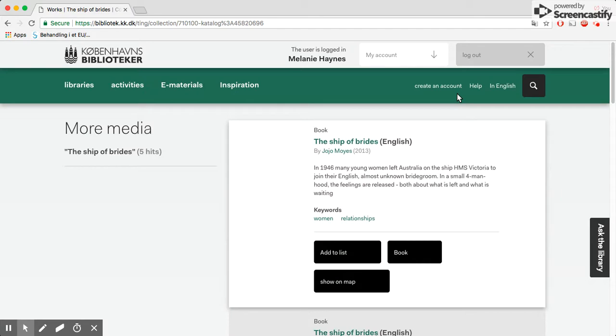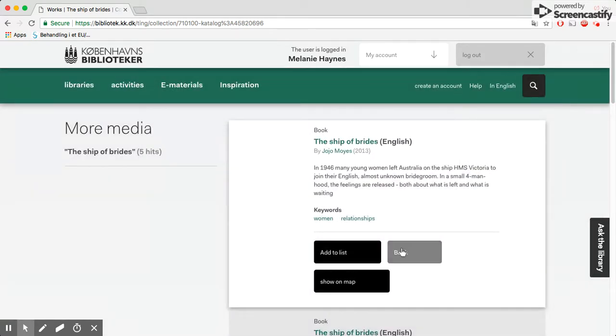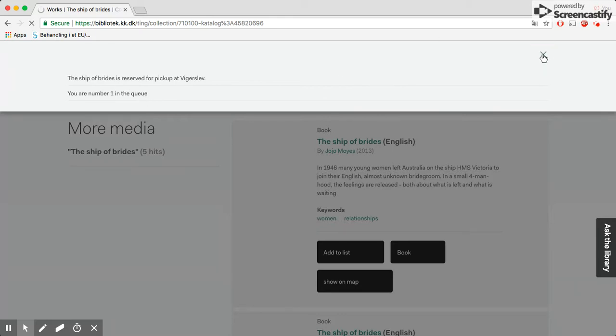So perhaps it might actually be in your local library and you can just go down there and take it from the shelf. Now for me, that library is not a nearby library. So I want to click on book, or it will say reserve in Danish. And it says The Ship of Brides is reserved for pickup at Vigerslev, which is my chosen library, and I'm number one in the queue. If you're number one in the queue, that generally means that that book is available somewhere in the library system and it will be in your local library within 1 or 2 days.